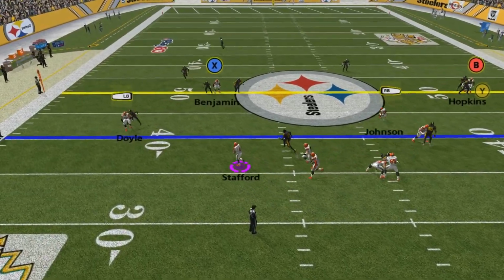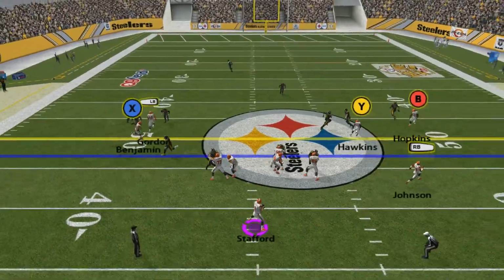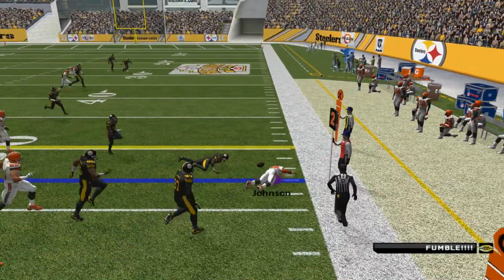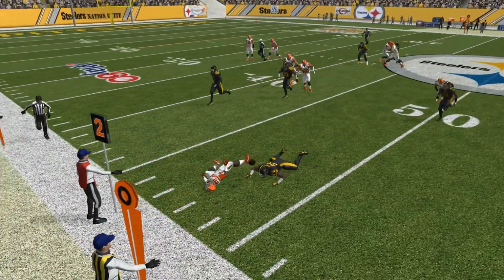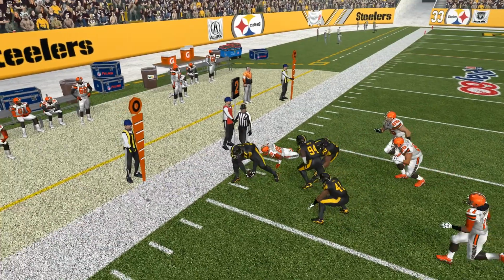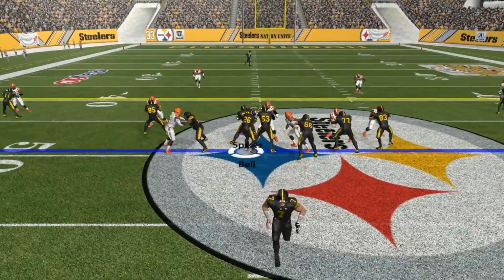Stafford rolls to his left and decides to run, and boy, he needs to learn how to slide. But a 7-yard gain puts him at 2nd and 3. Stafford throws short, hits Johnson, and he fumbles the football, recovered by Cameron Hayward. Duke Johnson takes a hit from Lawrence Timmons and coughs up the football. And it's Steeler ball at the 49, just inside Brown territory.